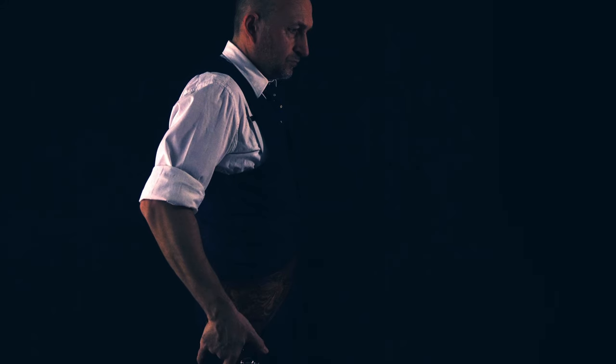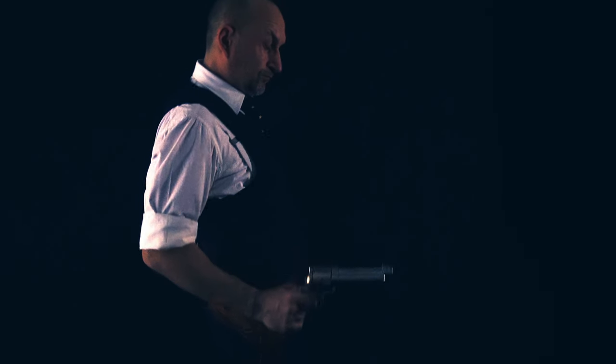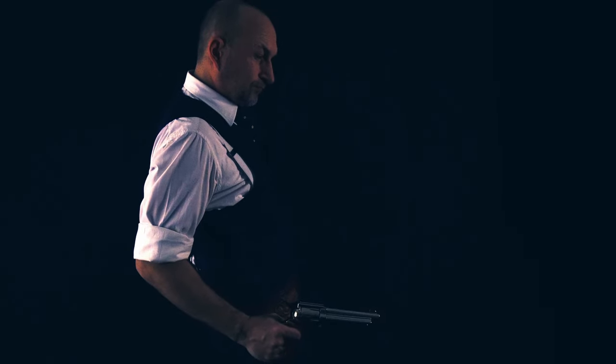I spent a few months perfecting all the fancy draws and spins, and then I got to work on the quick draw itself. There are four elements to a quick draw. You have to clear the gun from the holster, aim it, cock it, and fire. It's a combination of tiny, precise movements that all have to flow together and happen in less than a second.